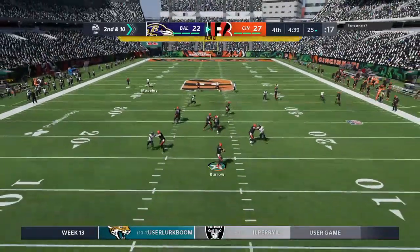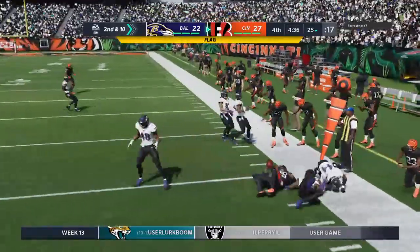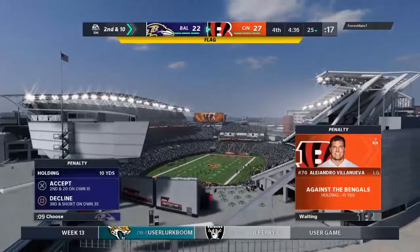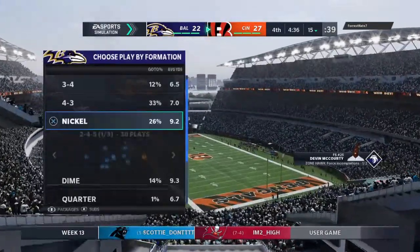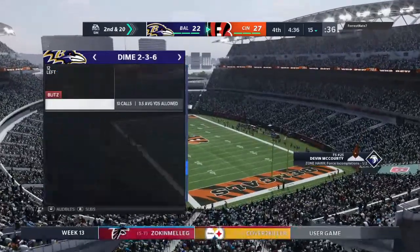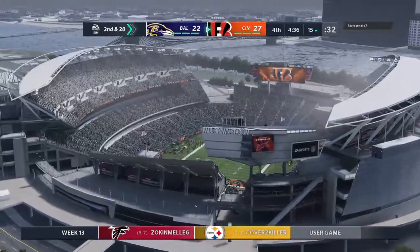Out of the gun, it's Burrow. He'll find his running back, Joe Mixon, and he's going to be taken down with a marker on the field. So let's see about the call. Apparently some grabbing of the jersey there on the O-line. Yeah, just look in the interior, and that's where the penalty occurred.